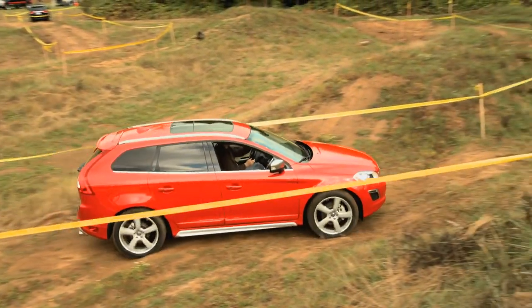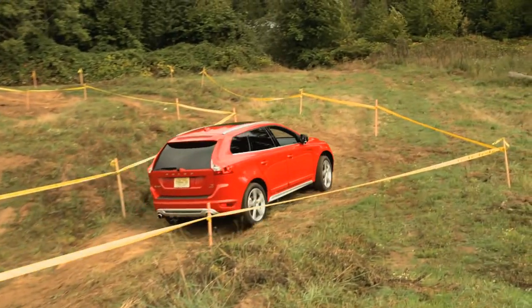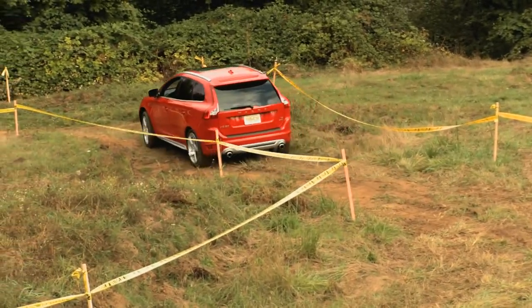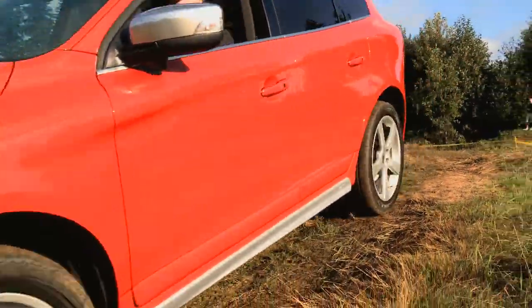Consequently, just about every Volvo coming off of our line, first off, is offered with all-wheel drive, whether it's standard or optional. With the R design, you're getting about 9 inches of clearance, full-time all-wheel drive, and a lot of room to hold all your stuff. So we think it's the perfect package.